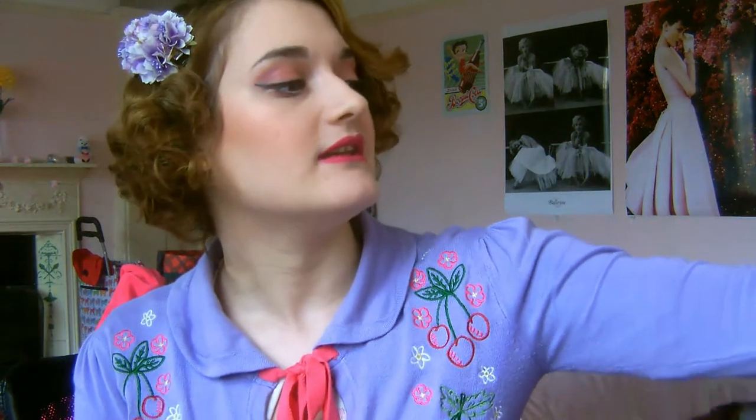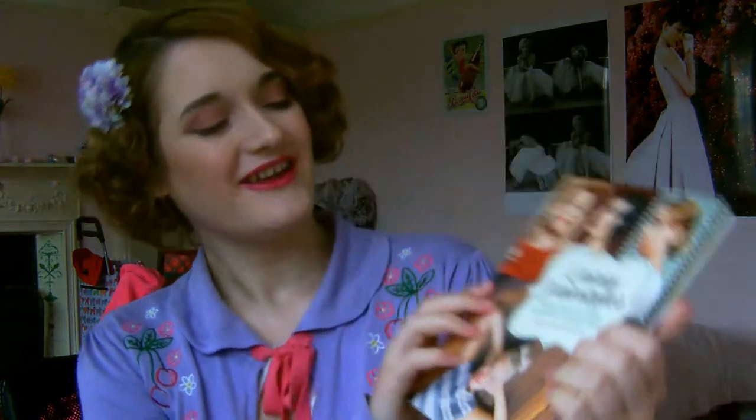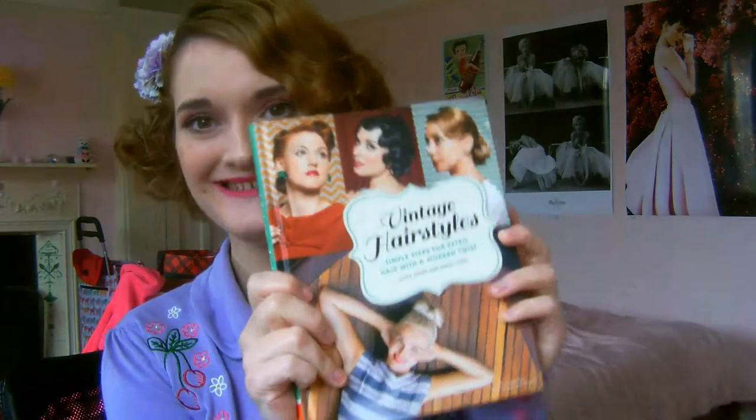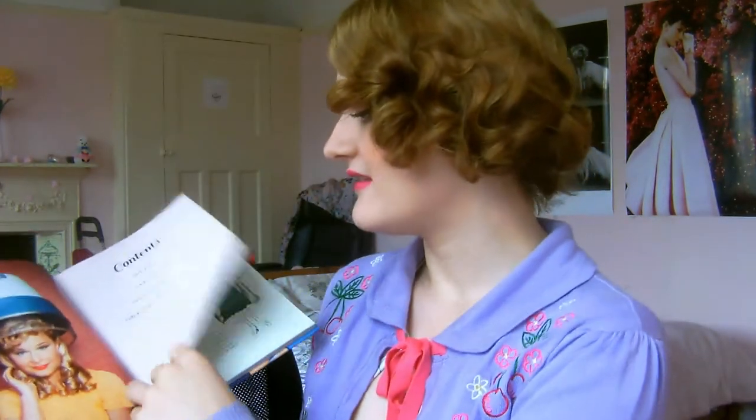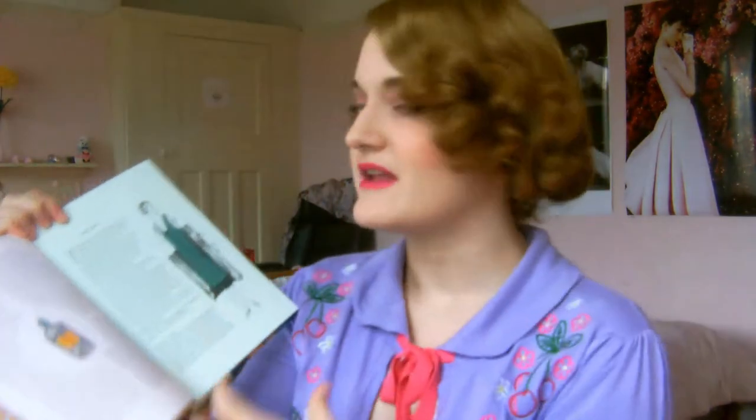Now moving on, I'm going to show you some of the books, because I've gotten a few new books recently. So the first one is this one. This is a vintage hairstyling book. It is by Emma Sund and Sarah Wing. And it just has really nice vintage hairstyles in it. My favourite thing about this is the history section at the front. There's like 10 or so pages and it explains all of the hair through the decades from the 1910s all the way to the 1960s.